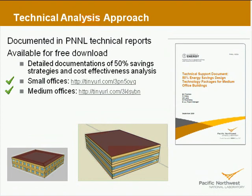For medium size office buildings, it's about 50 to 55,000 square feet. It's a three-story building. The baseline system is a VAV system with DX for cooling and furnaces for heating. It's a kind of typical rooftop unit, with a variable air volume system as distribution, and electric reheat for the VAV system as well. So that's our baseline systems.